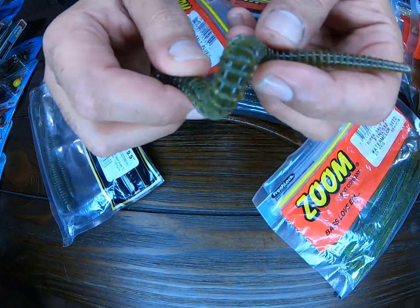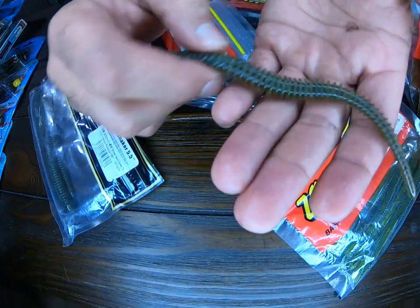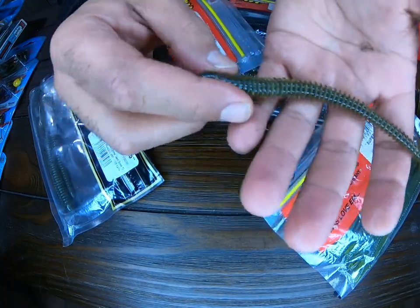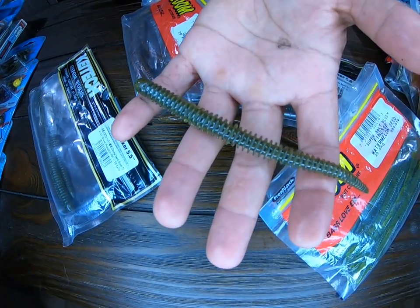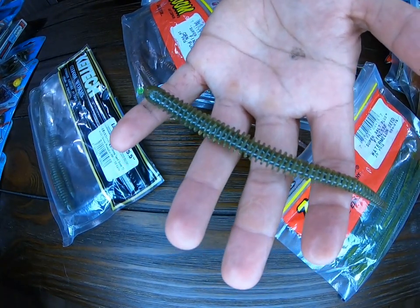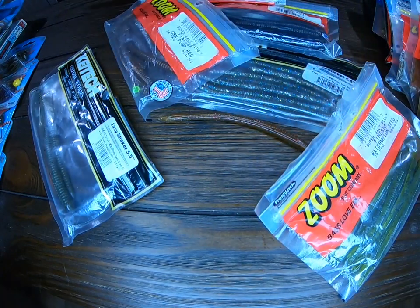I like it because of the action it imparts, as you can see here. Especially in this size, it looks like a juvenile snake, to be honest with you. I think that's why I got as many bites as I did last year. A fish catcher overall, on the drop shot.